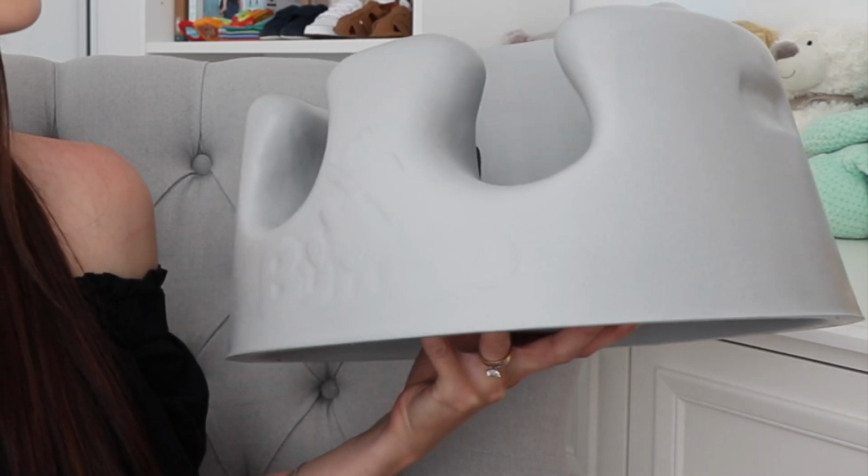They come in like 5 different colors. They are made from like a rubbery plastic material. It's really easy to clean. If you spill anything, it would just wipe straight off and doesn't look like it would even stain it. It's also super lightweight, so it's easy to take with you if you're traveling or going to someone's house.